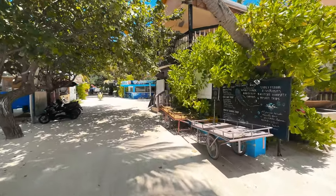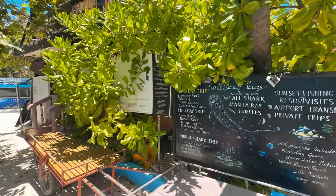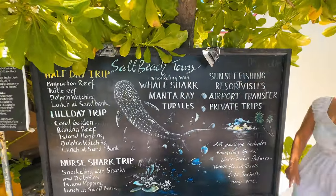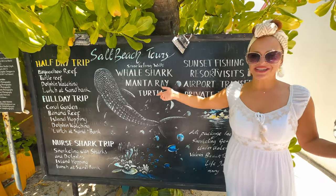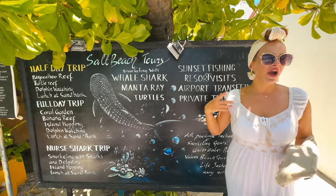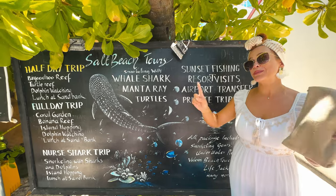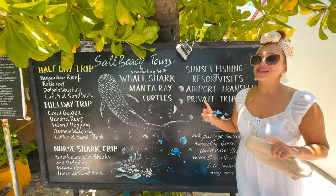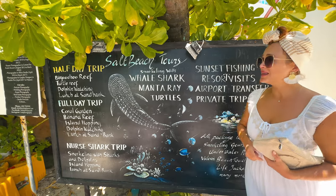So you will see one or two shops open, but not really. Again, because it's prayer time. So coming to the Maldives, you will see whale sharks, pictures or drawings or art everywhere. And here on this island, they also offer whale shark tours, but they actually take you to another island where we just were, Digura Island.